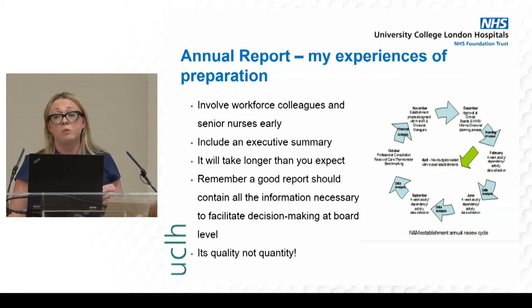I think the other thing to say is involve workforce colleagues early, because although the report at the moment is essentially about nursing and midwifery, they have a real vested interest in workforce planning, retention and recruitment and staff experience, and they can be a really good source of helping you write what can be quite a long report. I always include an executive summary.